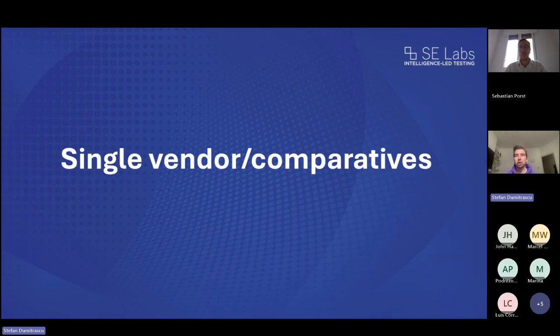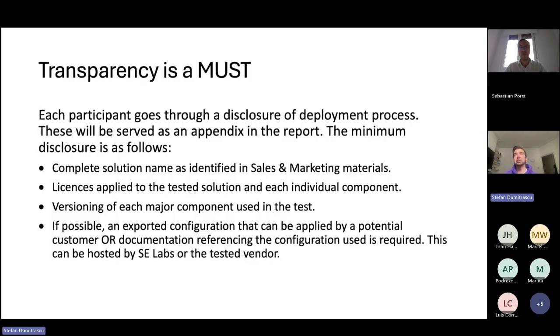So when it comes to our approach here, transparency is a must. The disclosure process here when it comes to deployment is quite intense. Our requirements are that the complete solution name needs to be the same as is identified in sales and marketing. We are disclosing every single license that we applied to the testing solution and each component and each version of that. And the biggest challenge of them all is configuration of all of these.